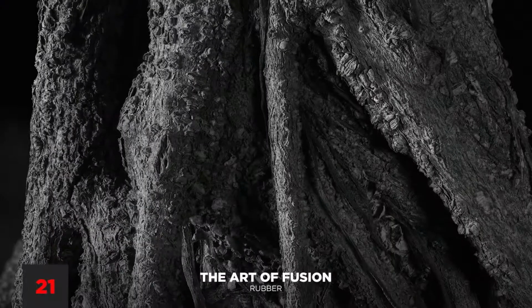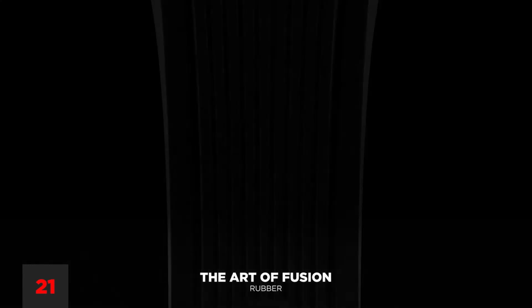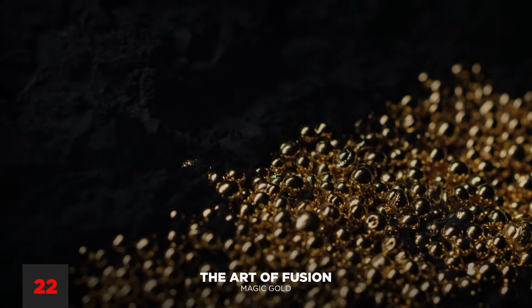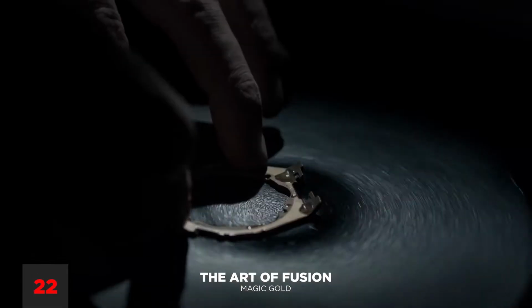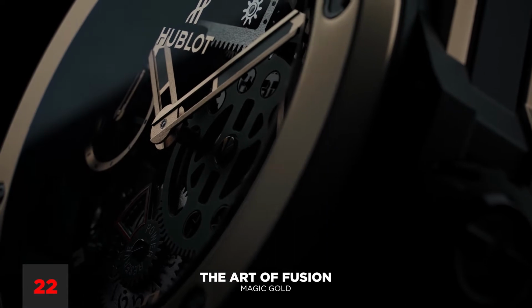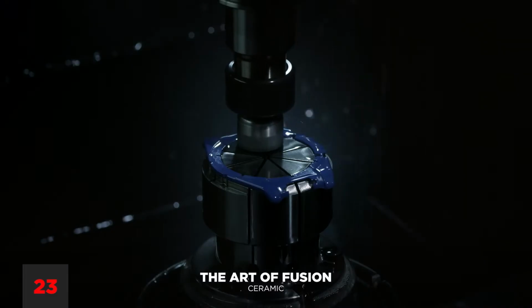In 1980, Hublot was the first luxury watch brand to combine gold and rubber. Presented as a world first in 2011 and exclusive to Hublot, Magic Gold remains the only scratch-resistant 18-karat gold alloy. The Hublot manufacturer has also developed a high-tech ceramic to shape its cases and bezels.